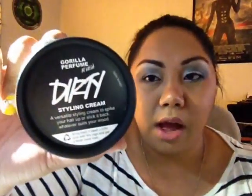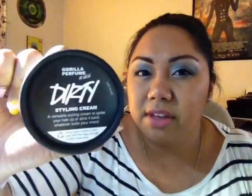And then also I got Dirty, because this is my absolute favorite styling gel, or styling cream, gel, whatever, actually it's a cream. It makes my hair have more volume. It volumizes my hair. It doesn't make my hair dry and flaky, it moisturizes my hair and it volumizes my hair, which I love, because I think I'm the only Asian that loves to have volume in my hair. But I got Dirty. I've been using this since 2007 and I've been loving this so much.